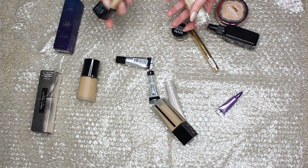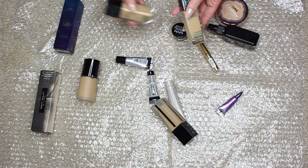This one has been used up, and this one I don't think I've even used, so I'm going to be chucking this one away and keeping this one.